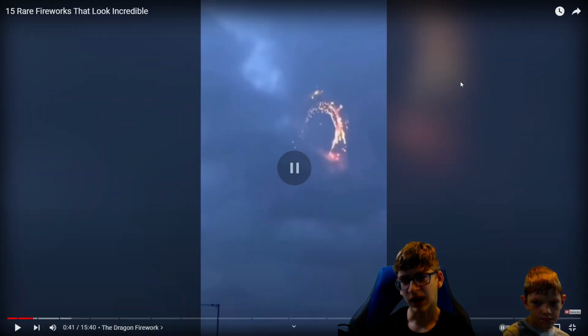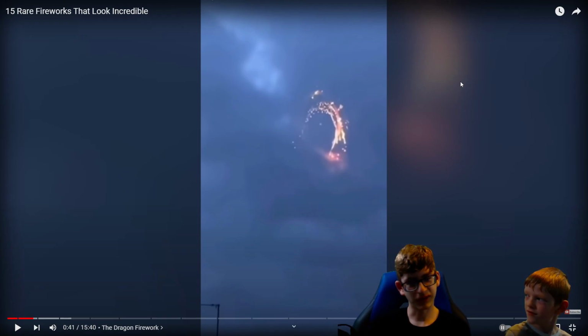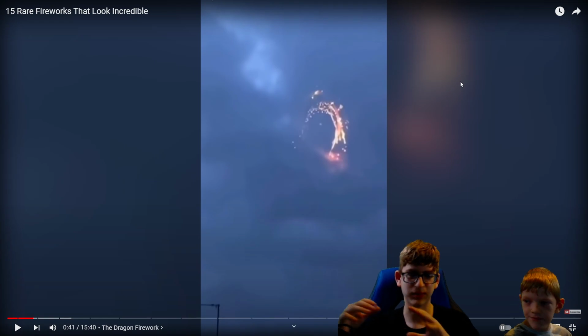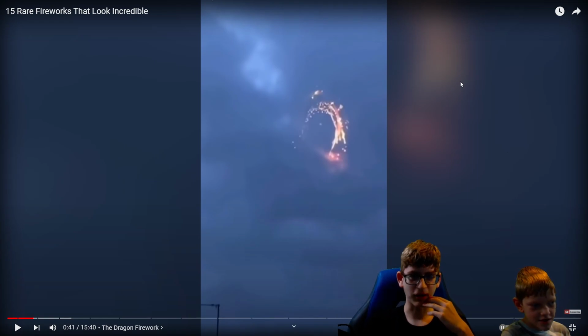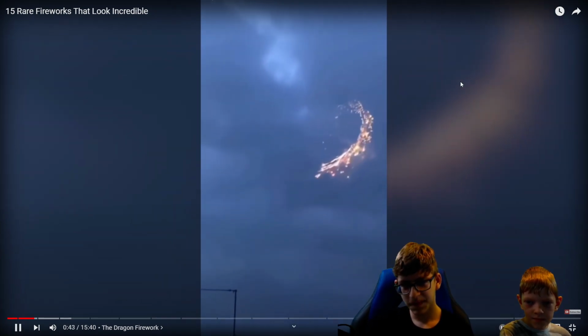So chances are... How does that happen? How do you engineer the fireworks to do that? That actually looks so cool. I would love to have it pitch black out and have that go off at nighttime, or you wouldn't be able to fire one of these off in your backyard.